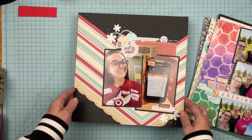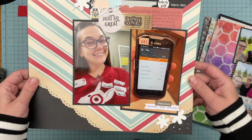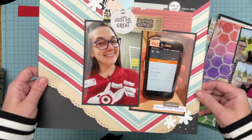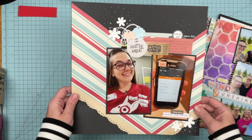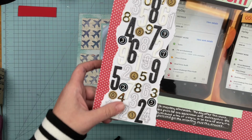This is Just So Great. Return to Stock was always a thing. I couldn't get the ETL that was in charge of it to actually handle it. And I always had to handle it in the morning. And then these are some of the stickers from Return to Stock. So just documented that little bit of story. This is Inventory, and I really like how this turned out.